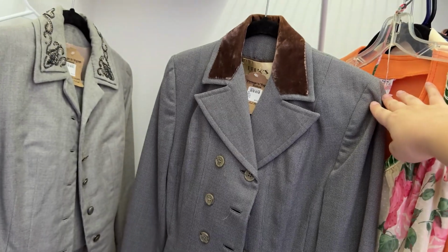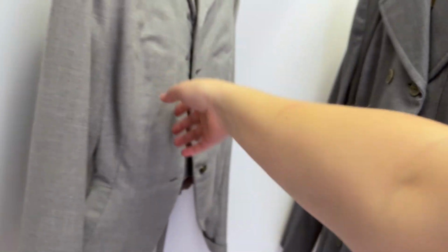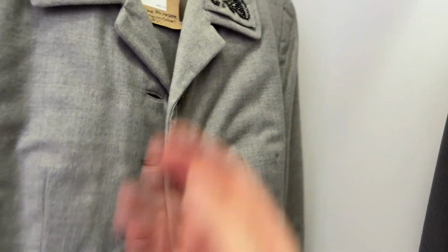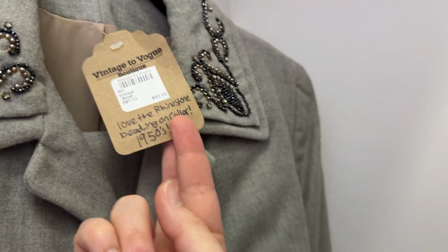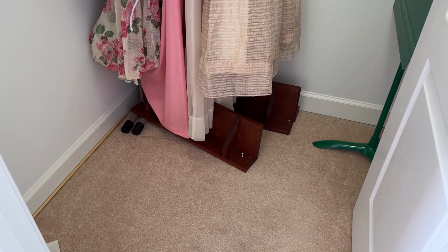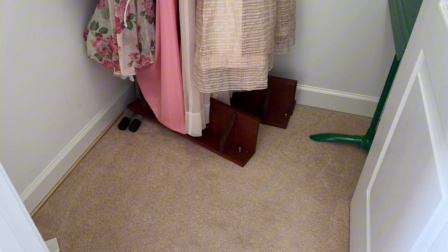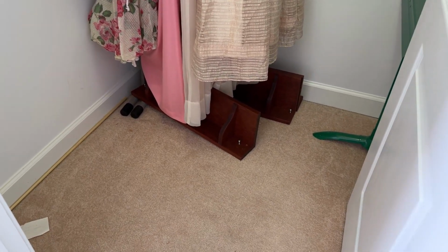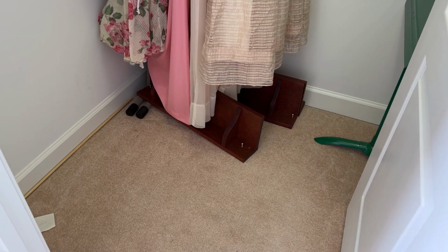And then just some absolutely beautiful skirt suits from 1950. I've got some wooden shelves down here. Those are listed on Facebook Marketplace to see if I can sell those because we're not using them. But for right now, I will take them and put them in the hall closet because that'll make them easier to access when we do sell them.